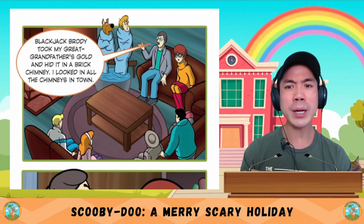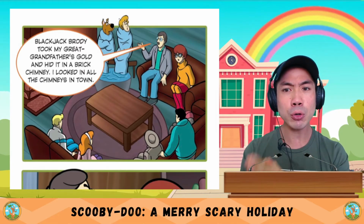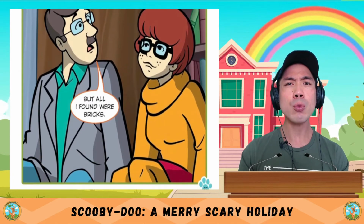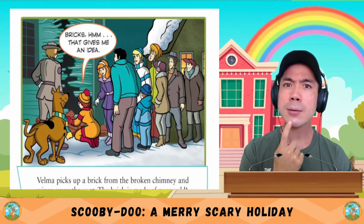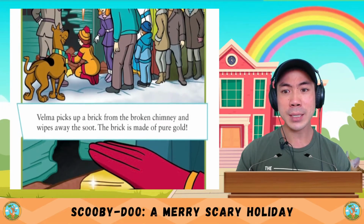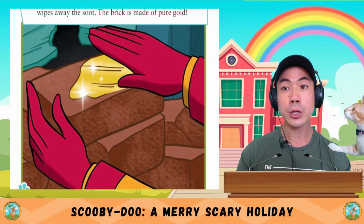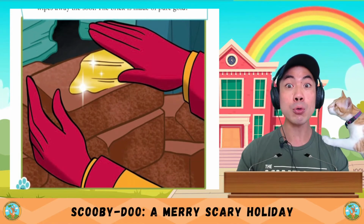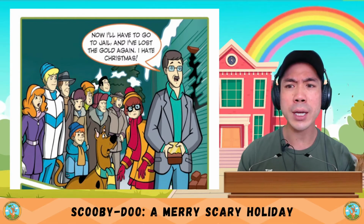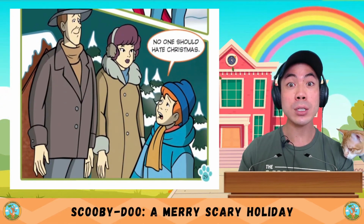Blackjack Brody took my great-grandfather's gold and hid it in a brick chimney. I looked in all the chimneys in town, but all I found were bricks. Bricks? That gives me an idea. Velma picks up a brick from the broken chimney and wipes away the soot. The brick is made of pure gold. Now I'll have to go to jail and I've lost the gold again. I hate Christmas. No one should hate Christmas.